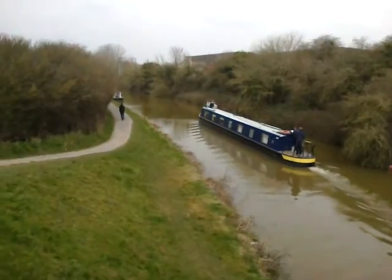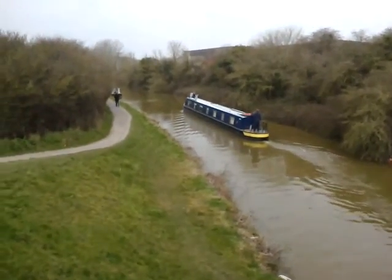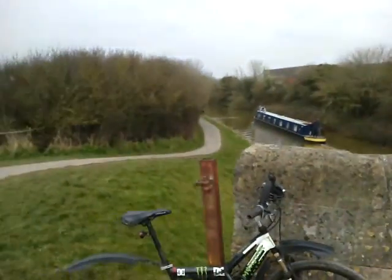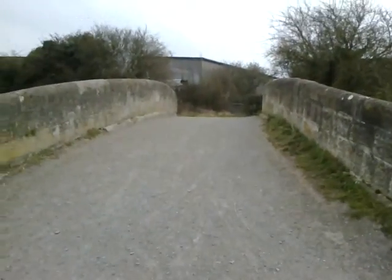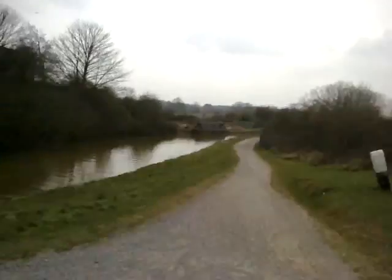Someone there jumped off to take photos as I passed under a bridge, and then she's got to run along and jump back on again. But yeah, that's where the marina is up there, where I first started filming. But I've stopped here because this way goes through an industrial estate, and I've never been this way before, so I'm gonna chop through that way.